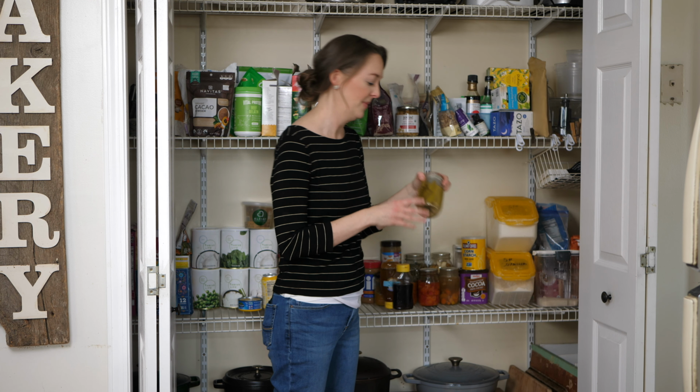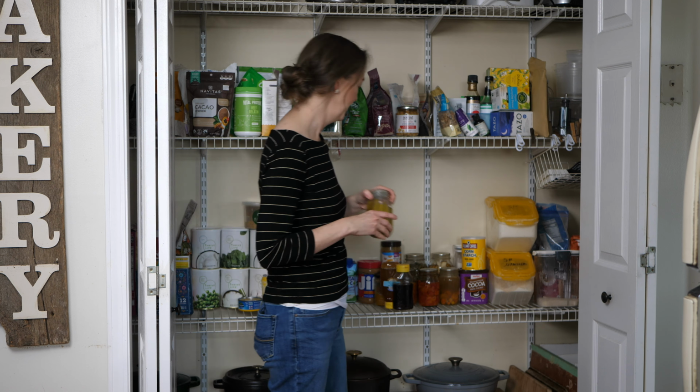And then I've got some pickled okra here, which is really delicious. We go through several jars of this every season, and pickling and jam making and jelly making is a lot easier than some other things, so it's a great place to start if you're a beginner.